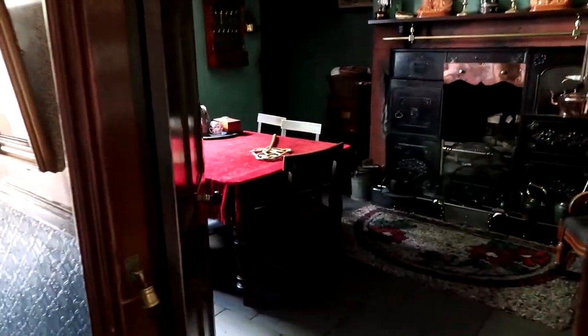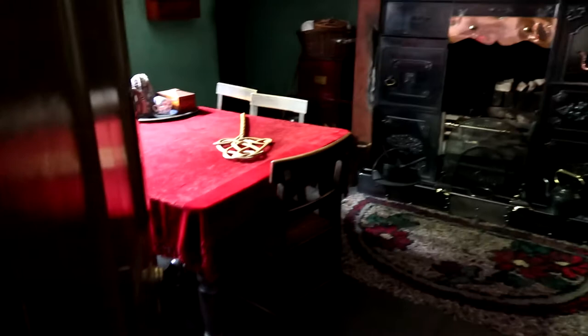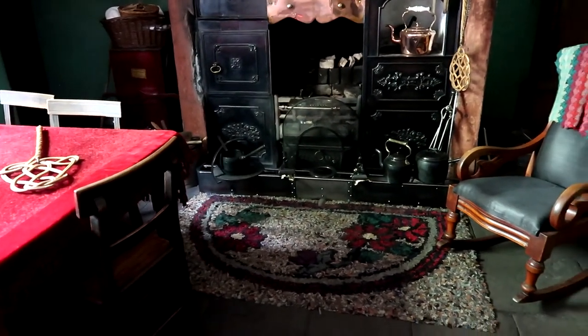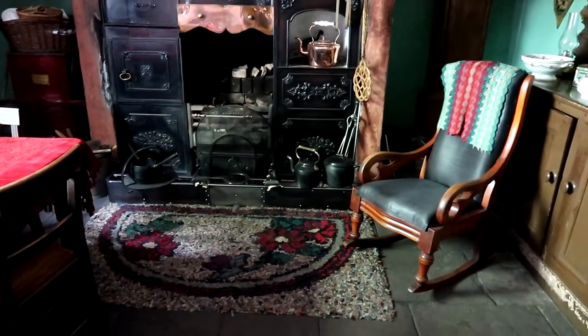In the dining room with the old carpet beater there. Look at the old fire. I'm sure we've been in here before and there's been a lady cooking and we've had something to eat. Yeah, we've had that at the Pit Village as well.